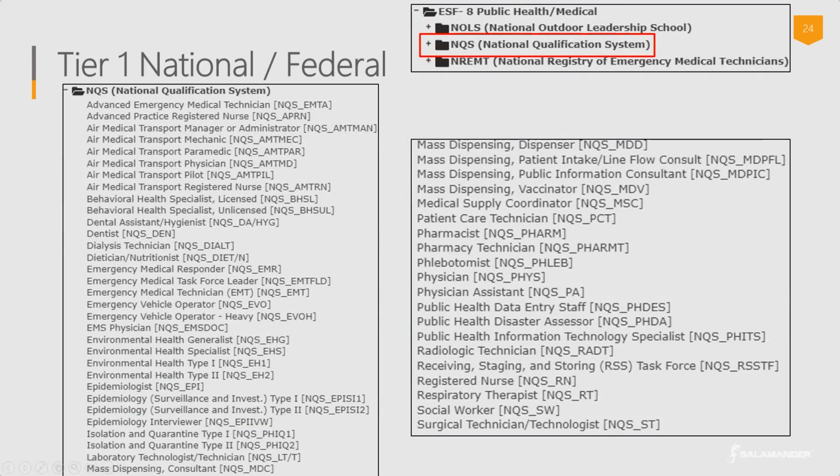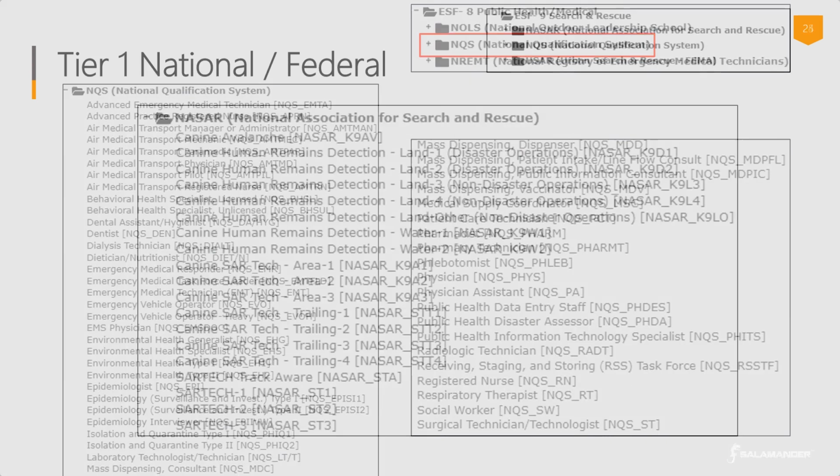And then we see within NQS, there are a lot of qualifications. A lot of those come out of the public health arena, public and environmental health, and a lot of that was driven by mass vaccination and POD operations. So you will see a lot of stuff in NQS in there as well.